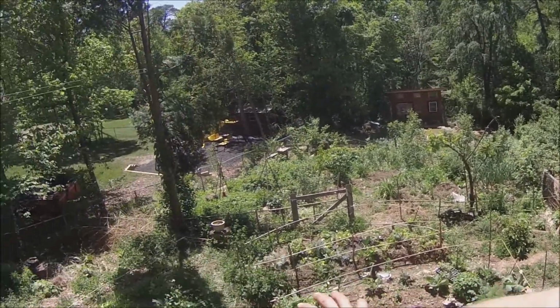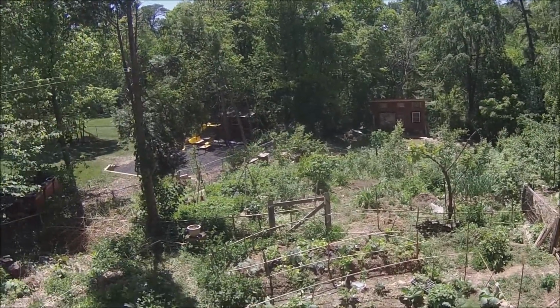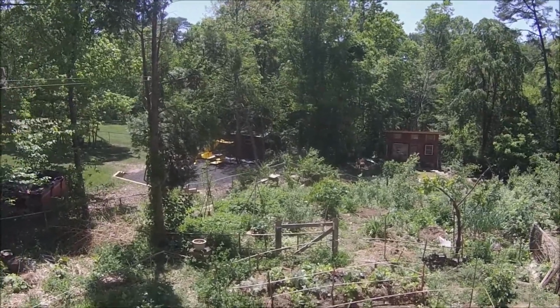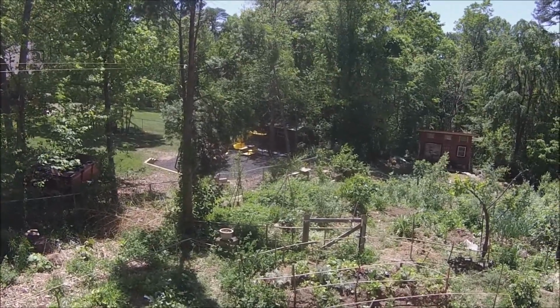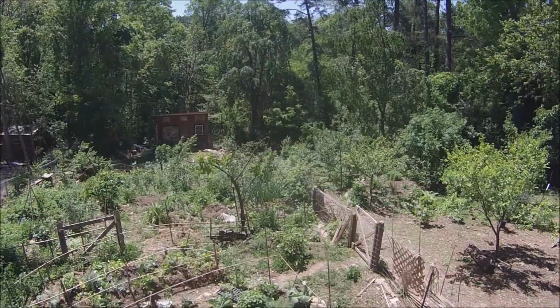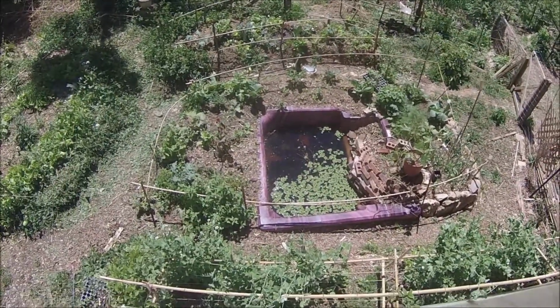So up top here will be what we call the kitchen garden in permaculture. What Bill Mollison would say has to pass the fuzzy slipper test. You should be able to go down there with your fuzzy slippers, pick your veggies first thing in the morning without getting dew on your slippers. See, the goldfish are mating right now.